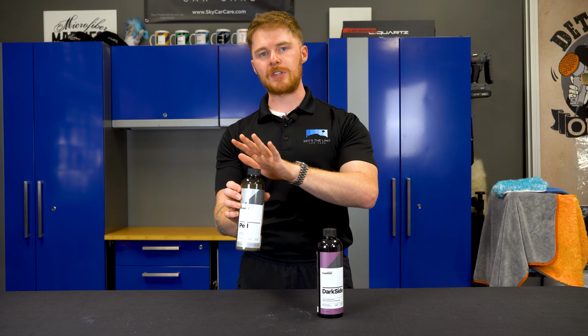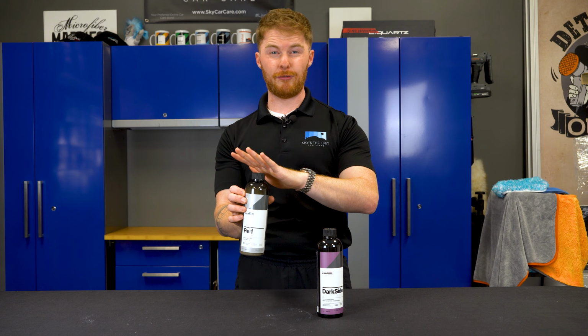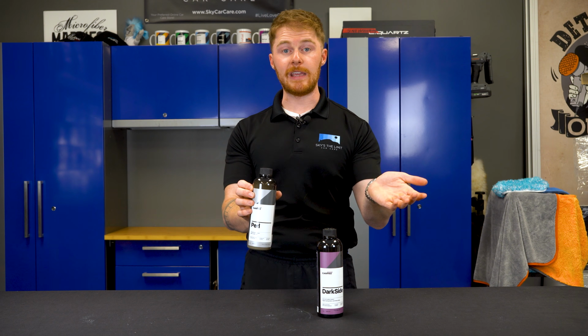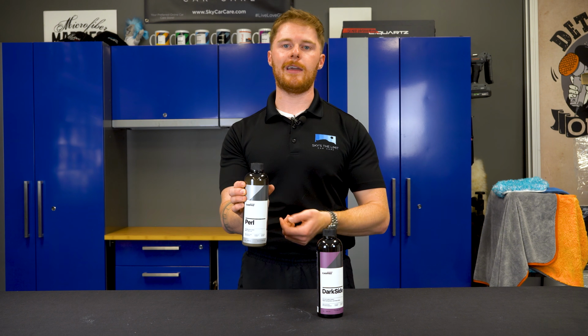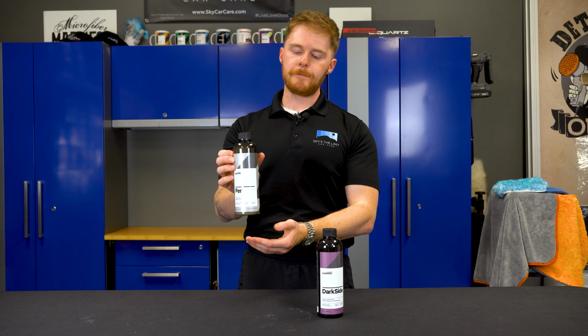Now, when talking about the tires specifically, we like to use this one straight. Interior, anywhere from 1 to 3 to 1 to 5. Usually that 1 to 5 is a sweet spot. Engine bay, again, 1 to 1, even straight. Kind of depends on what you guys like. Play around with it, see exactly what you like and what fits your specific look.